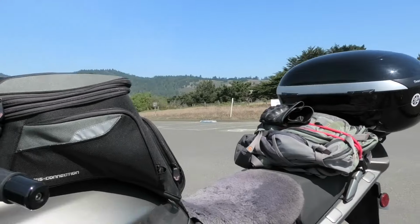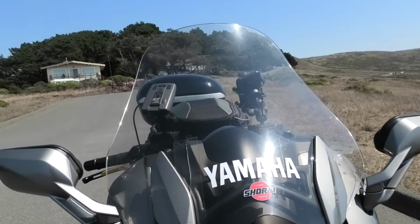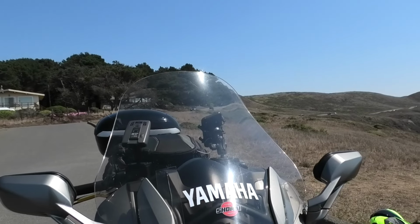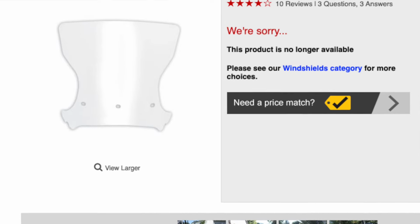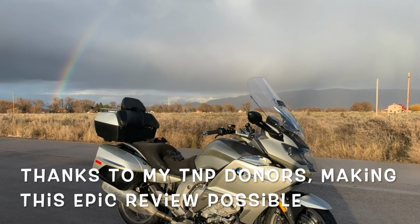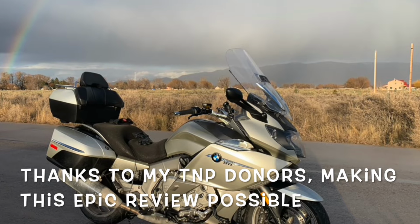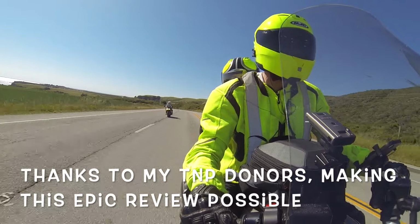For extra wind protection, I have a Baileys extended windscreen, and it is absolutely fantastic. Unfortunately, Baileys no longer makes motorcycle windshields, which sucks. Super sucks. I'm so sad about that. My buddy's K1600 also has a Baileys on. It's a taller windscreen, and for taller riders like myself, it helps create that very preferred wind bubble that we talked about. Now, there might be some other options out there you can experiment with.